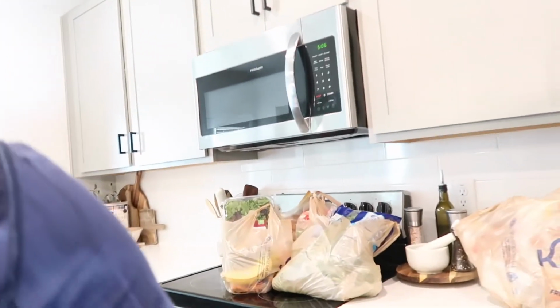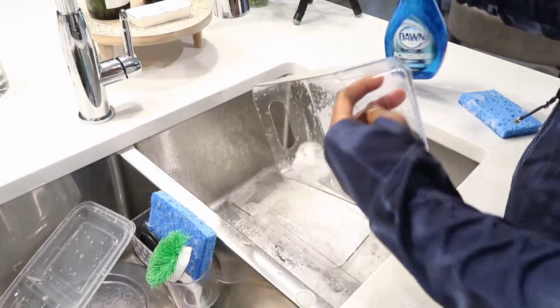I'm just gonna show you the entire process, but hubby just got here with some of the groceries, so I'm gonna help him really quick and just get all of this started.